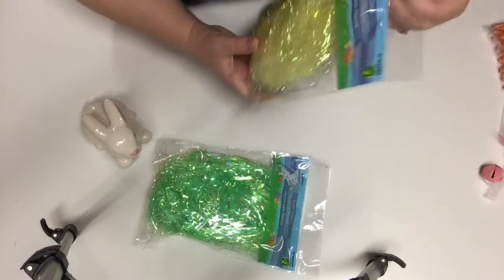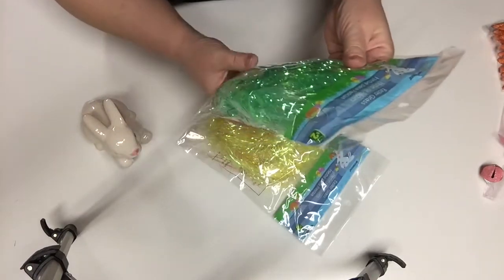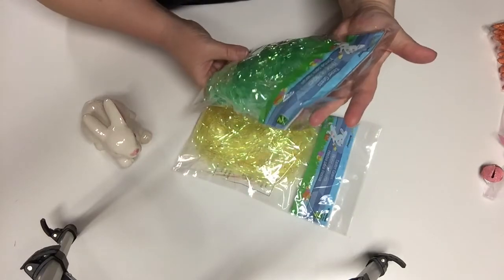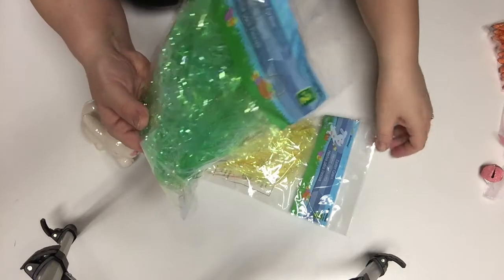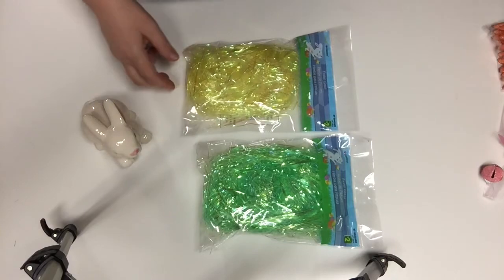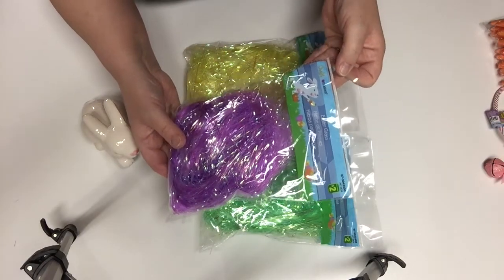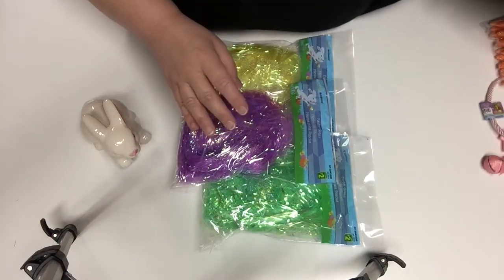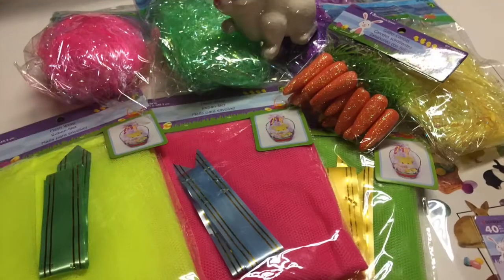I got some of these Easter grass bags. Each bag is $2. You get 2 ounces or 57 grams in each. So I got a green, a yellow, this purple, and I'm so sorry about the crinkling noise. It's very hard to avoid that. And of course, a lovely shade of pink.